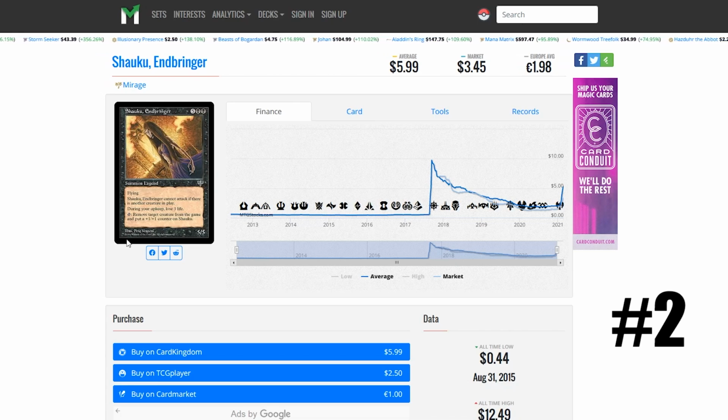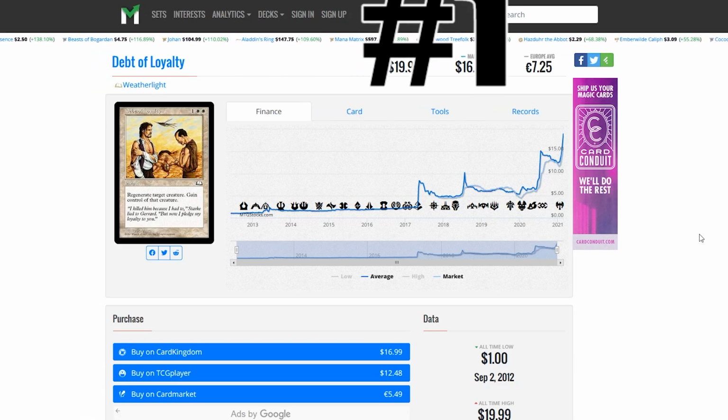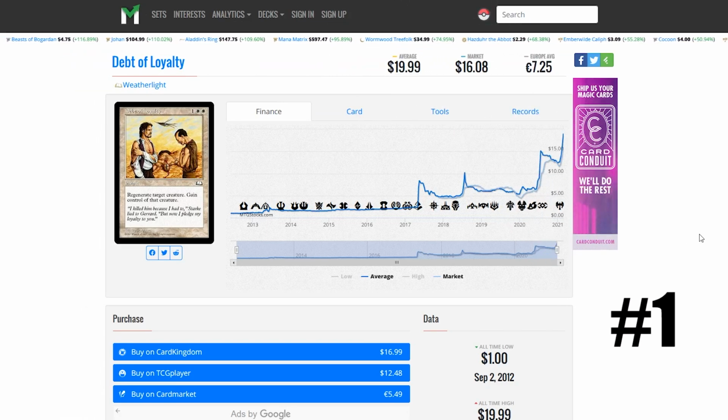And at the making of this video, I really like this price of $6 considering it's so far off of its all-time highs. And last but not least, far and away my number 1 pick right now is Debt of Loyalty from Weatherlight. I really like this card. It's super playable in many decks. For 2 white and 1, we're getting an instant that states regenerate target creature and gain control of that creature.